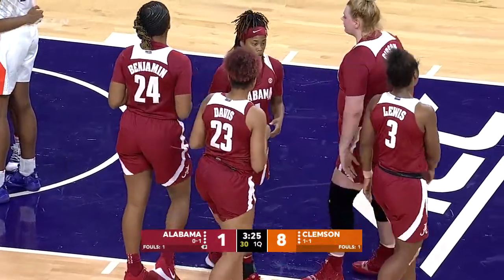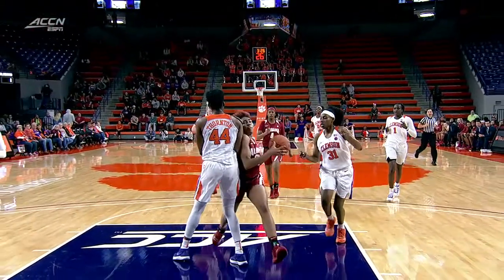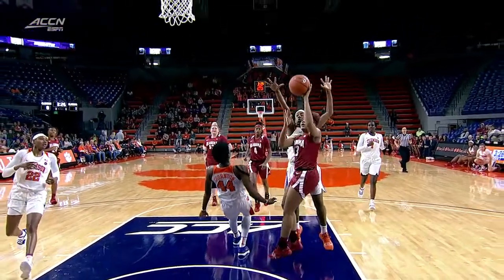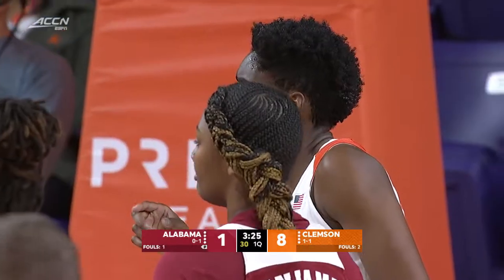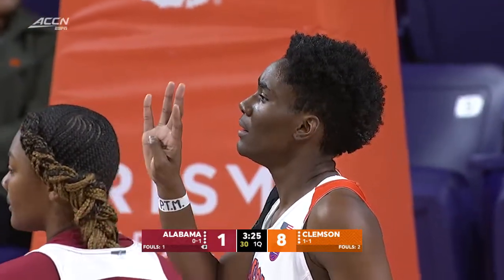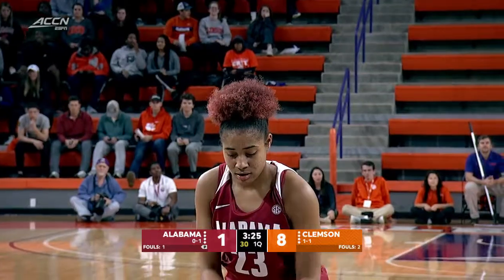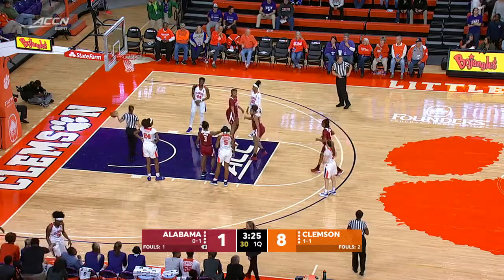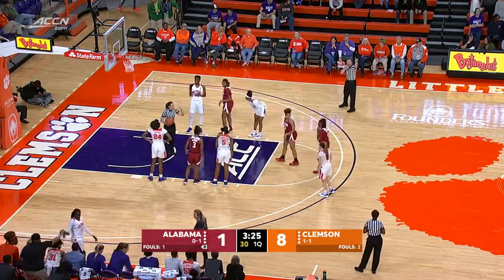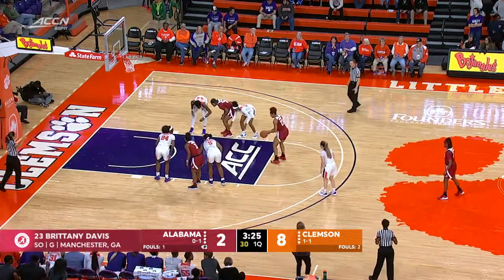The foul inside against Meertens. That'll be her first, and the team's second. You see Thornton there trying to set up and take that charge, but unless you can take it square, they're always going to blow that whistle. Right. I thought she might have been in the restricted area, but she was clearly outside the restricted area, just leaning in on her. There's Brittany Davis. Knocks down the first, make it an 8-2 Clemson lead with 3:25 to go here in the first.